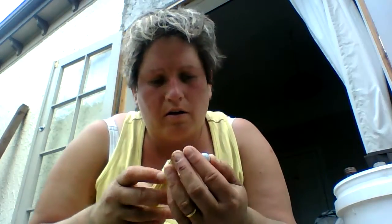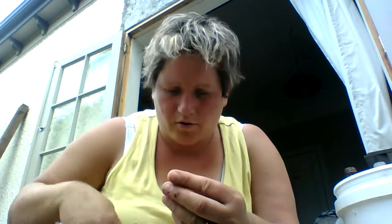So I'd like to know if this is glass or porcelain, because I've got two porcelain ones. Anyway, I think that could be porcelain. I don't know. Anyway, it's a light blue. I'm not going to pry the hole out at the moment because I have to go looking for a needle.